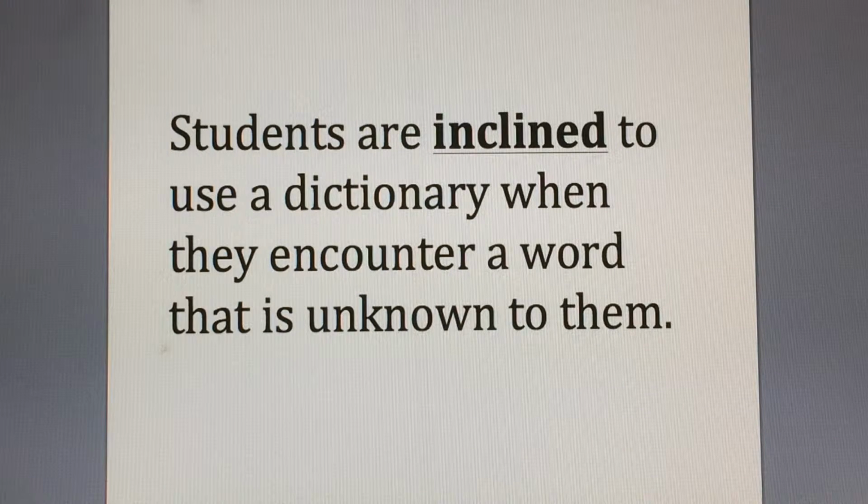Hello, this is Maestro X, and I'm going to go over the Level 1 academic word of the day, inclined, for week 5, quarter 4. Let's take a look at your flashcard.